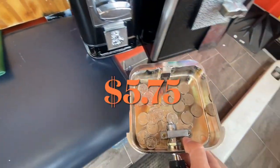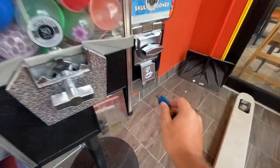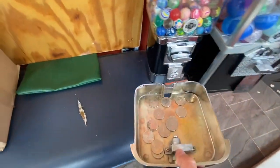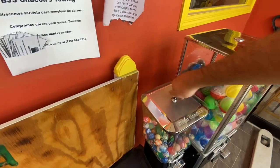Here's for the bouncy balls. We got $5.75 coming out of here. This is Bones Candy. This looks like a record collection. I can't remember what the record is, but it usually doesn't do too well. We got $3.50 coming out of there.